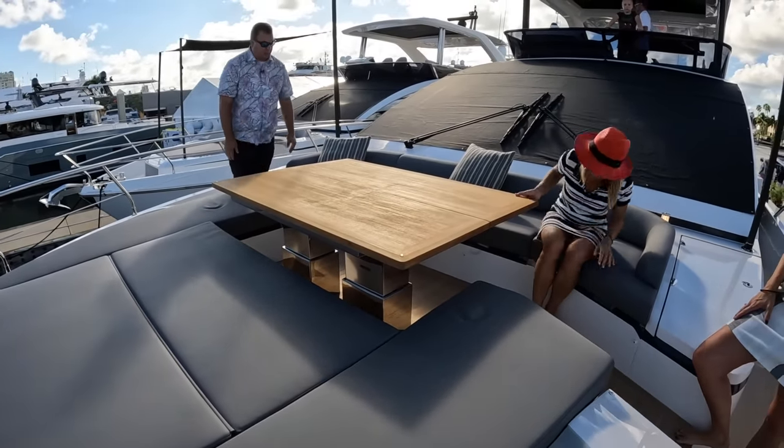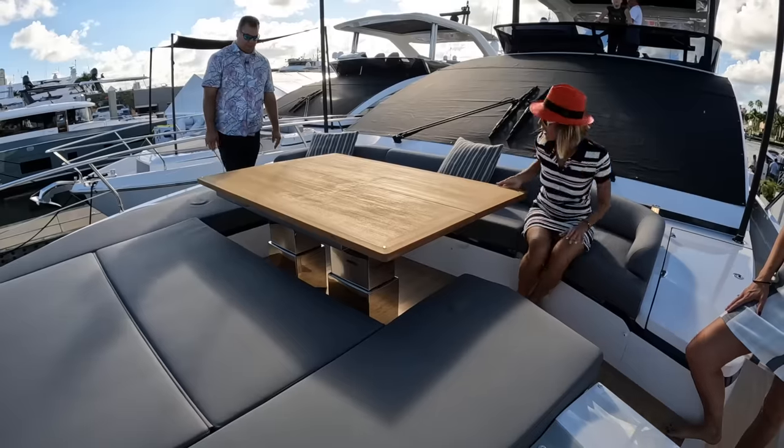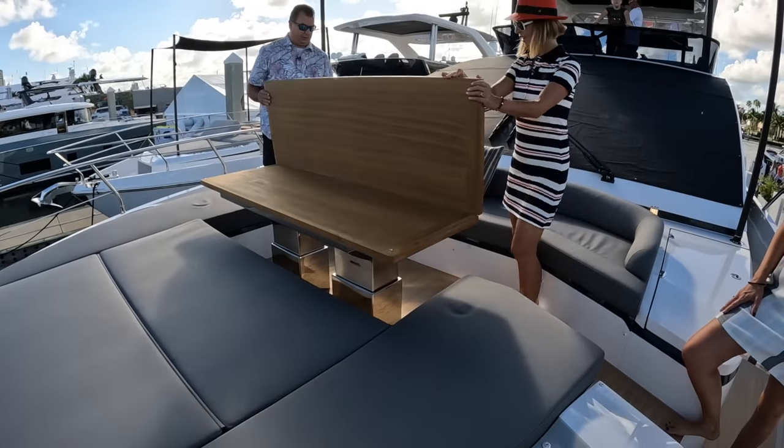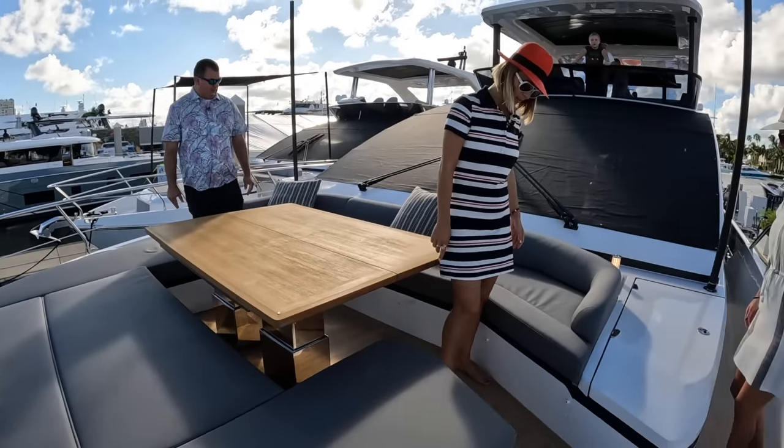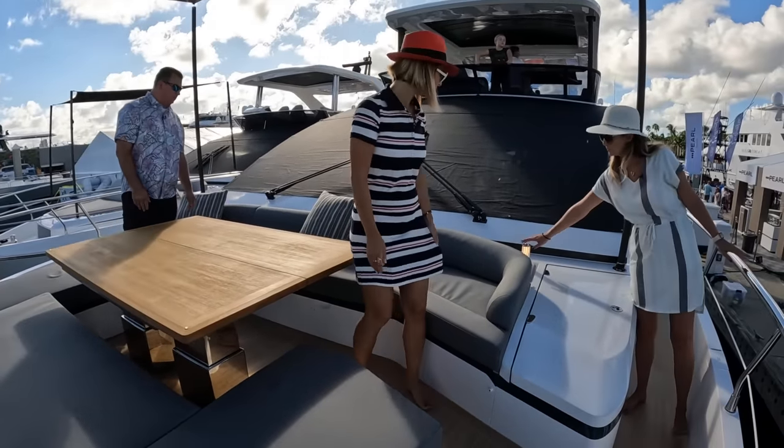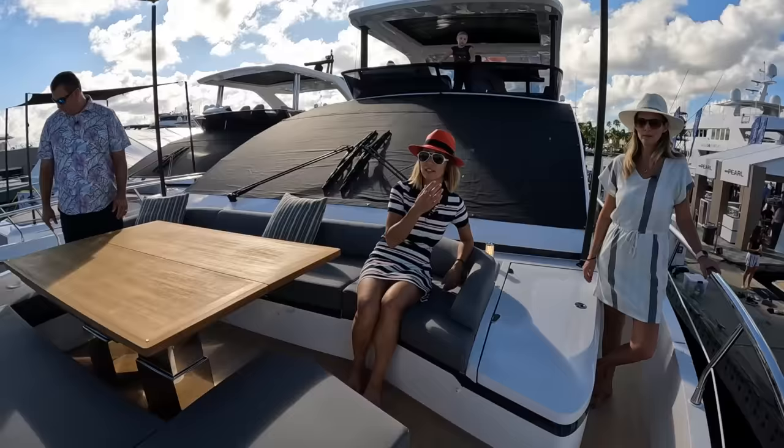High-low table, which you can fold back. Oh, yeah. Can you? Yeah. Oh, that's brilliant. So it makes it really easy to go in and out of this space. Speakers everywhere. And I like the pop-up lights. Ambient lights. Great. All right, what's at the bow?